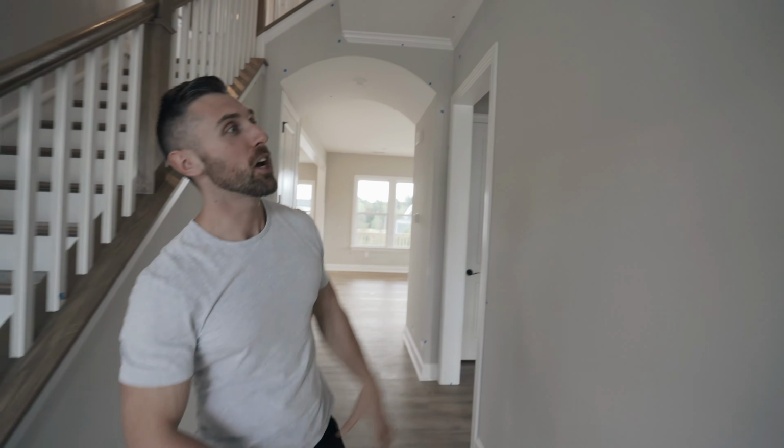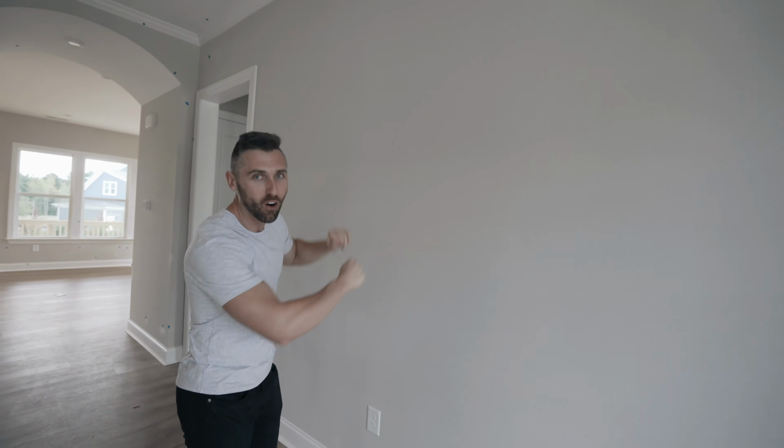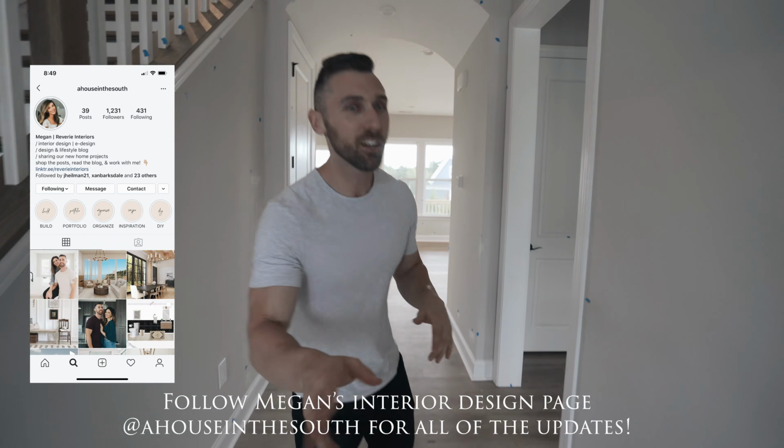So we're gonna walk through here, and this is gonna be the entryway. We're gonna get a batten wall, I believe it's called. Why? Who knows? Megan's the interior designer. If you wanna follow along with the house, you should be following her, A House in the South. It'll be on the screen.